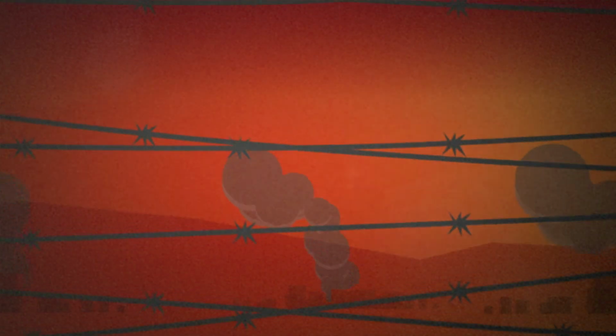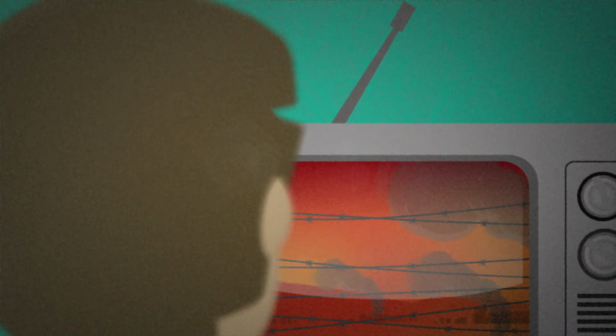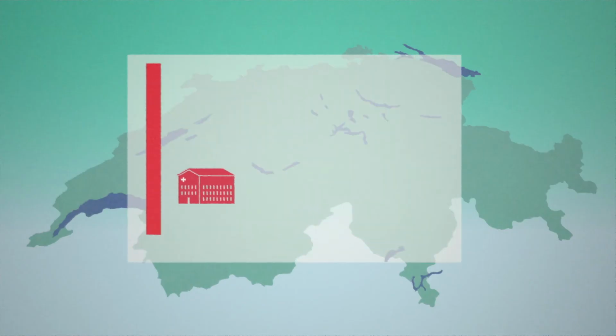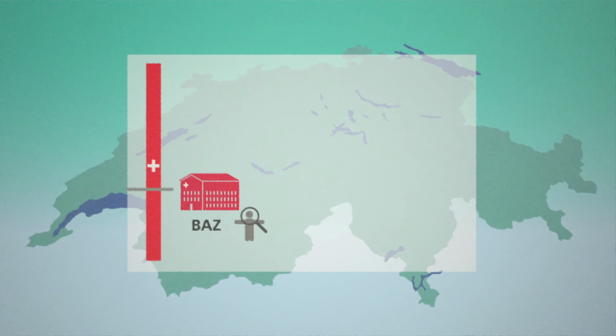If it is impossible for the person to return for any of these reasons, he will be granted temporary admission status. Temporarily admitted persons are authorized to remain in Switzerland until the situation in their country of origin has normalized, or until such time that their life would no longer be in danger should they return, and if this repatriation is considered reasonable and feasible.